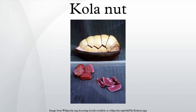The kola nut is also mentioned in The Color Purple by Alice Walker, although it is spelled cola. Notes. References. External links: Kola in West African Plants, a photo guide.